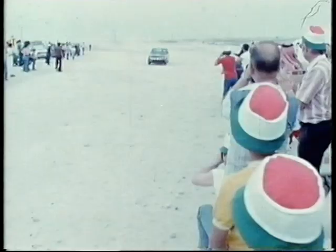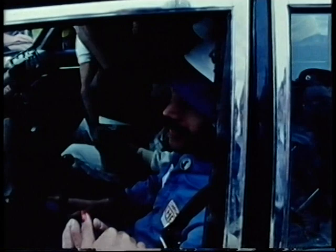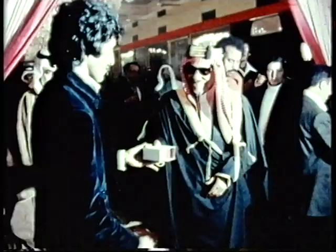Victory can only rarely be described as inevitable. It is, however, always well deserved, and none more so than Bill Murphy and Vincent Labbate, winners of the 1978 Rothmans Kuwait International Rally. A fitting end to an exciting event.